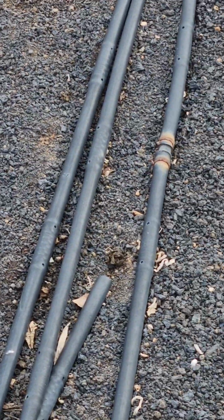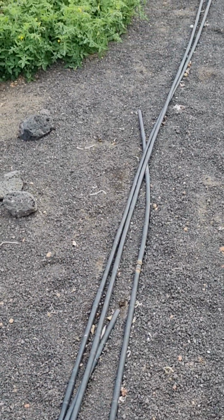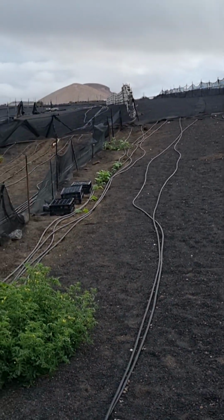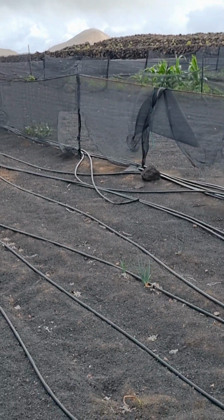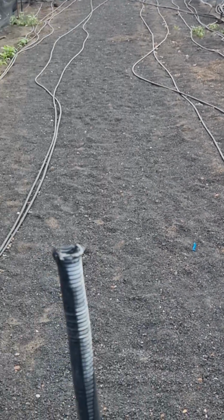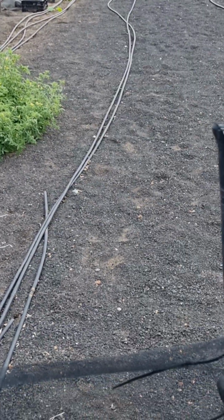By the way, this is their irrigation system. In the United States, we call it drip irrigation system. There is no water here on the island. In the 1950s, they made an attempt to build a collection system for the water, and they failed because there is not enough rainwater. So all the water here on the island is desalinated from the ocean water.